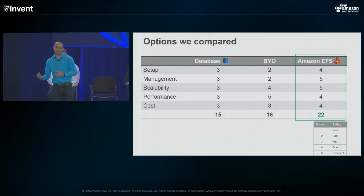So in terms of setup, with bring your own solution, you have to make sure that you are going to do the orchestration, whether it be with Ansible, Salt, Chef, Puppet, whatever you want. You still have to do that configuration. With EFS, there's really minimal setup.